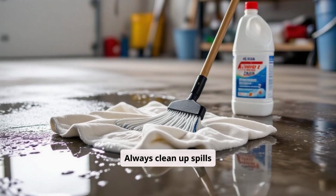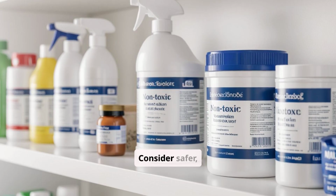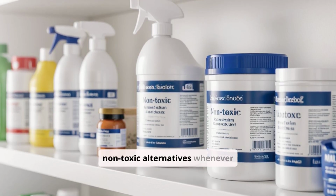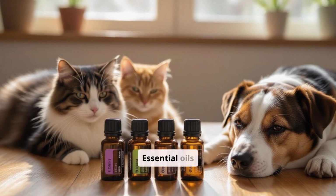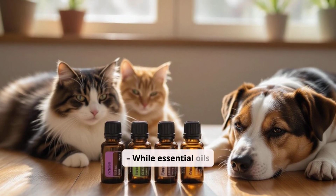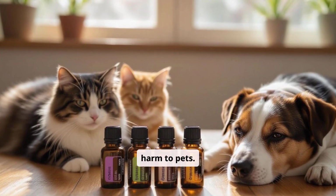Always clean up spills immediately and use antifreeze with pets safely out of the area. Consider safer, non-toxic alternatives whenever possible and never leave containers exposed. Essential oils. While essential oils may be safe for humans, they can cause serious harm to pets.